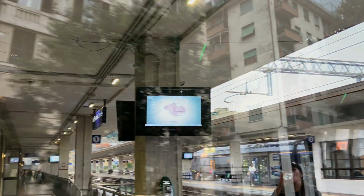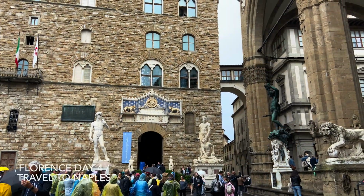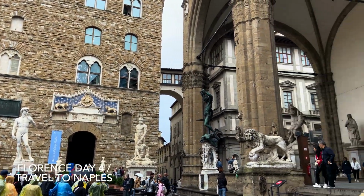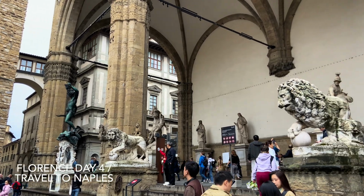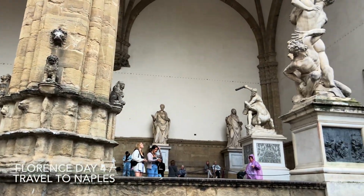We arrived back in Florence later that evening and decided to get dinner at Mercato Centrale. On our final morning in Florence, we did some souvenir shopping and came across Piazza della Signoria, where there were several statues on display. Then we headed to Naples.